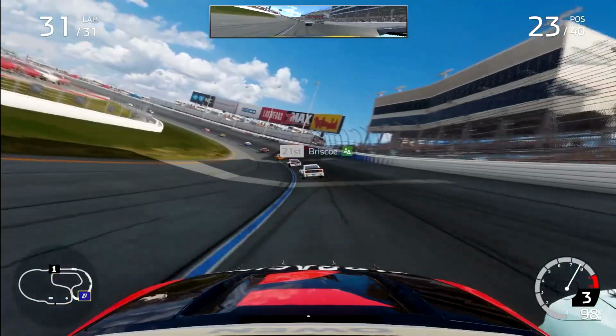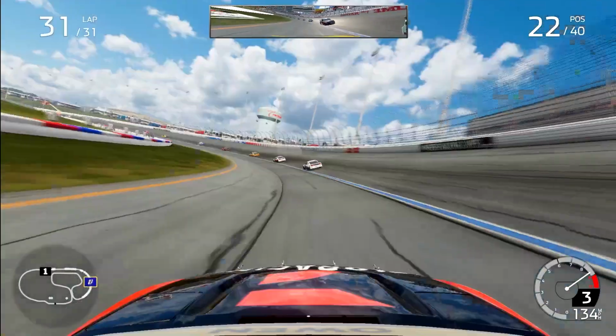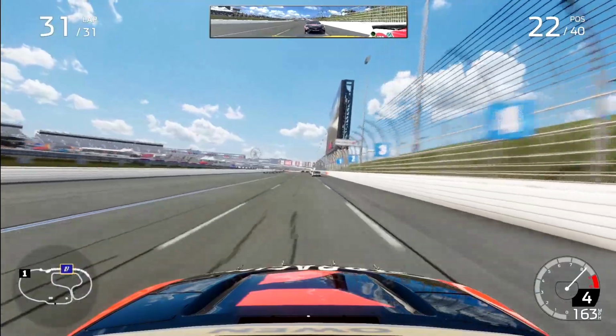I said, we got to go. I'm sorry, Eric Jones. I know we're rivals. I know you're going to try and wreck me, but I need to get going here. So we got to do what we got to do, and let's continue on side by side. Contact with the 43 down the back straightaway for the final time.